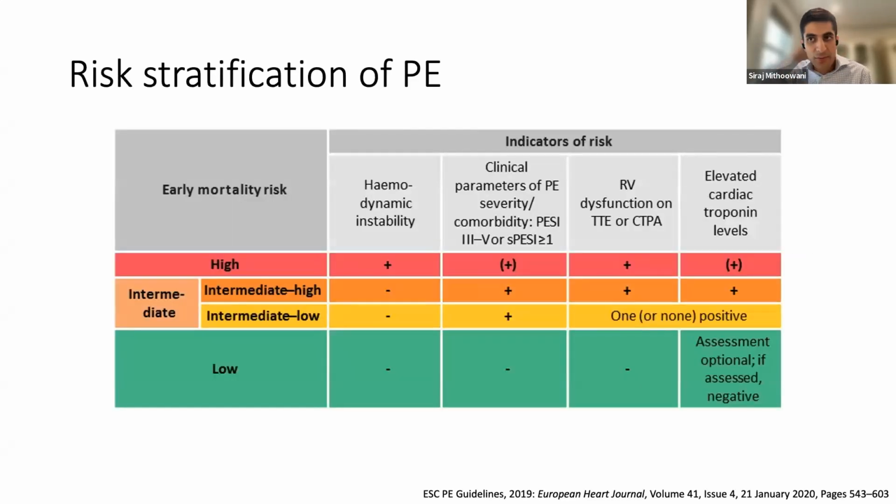So firstly, I think it's probably best now to get away from the nomenclature of submassive versus massive PE. I think this is a much more specific way to risk stratify PE, and this is based on the European Society of Cardiology PE guidelines, this figure at least. So high risk PE, for the purposes of what I'm going to talk about next, is basically those patients with PE and hemodynamic instability. They also have RV dysfunction that's documented on a TTE or CTPA, and typically they have elevated cardiac troponin levels, although not always.